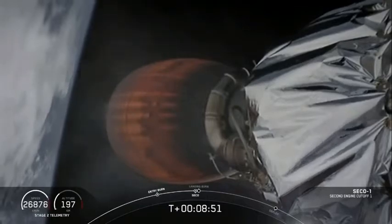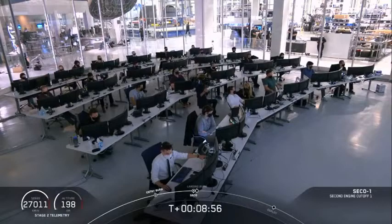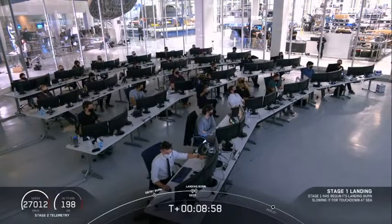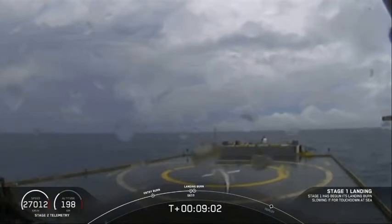Standing by for second engine cutoff confirmation. MVAC throttle step. MVAC shutdown. Stage 1 landing burn startup. Confirmation of SECO, second engine cutoff. Now we are waiting for our first stage to make its way to our drone ship.